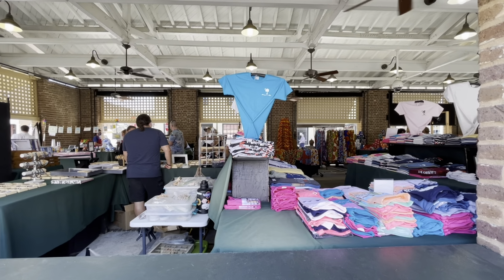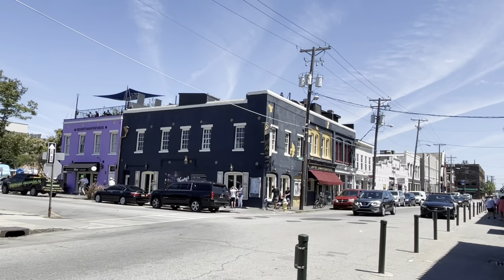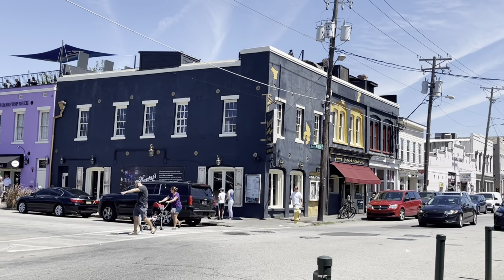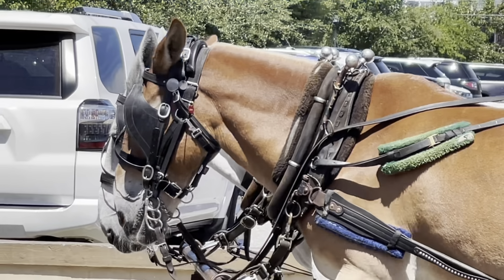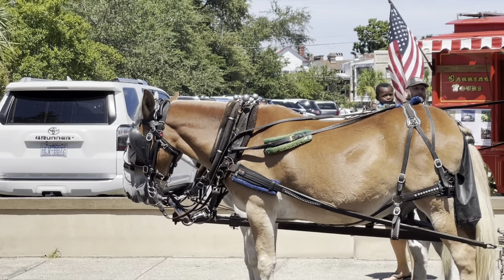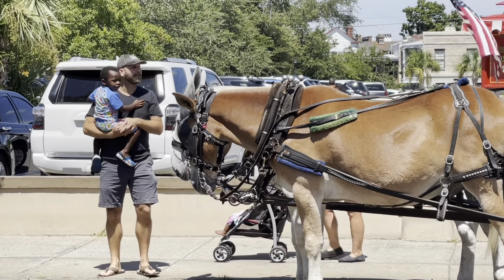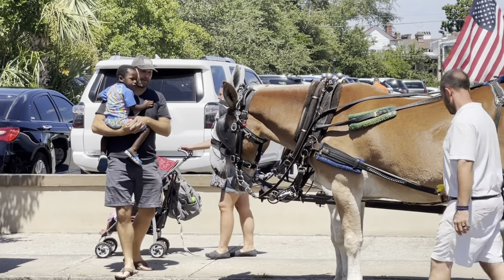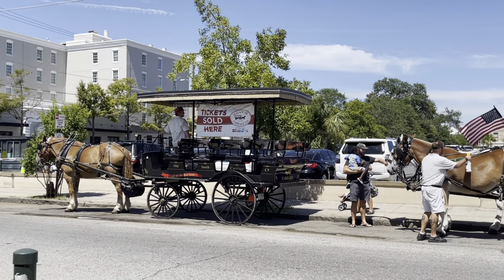Like an open market. Peripheral on the horses keeps the bugs off them. Keeps them nice and free of mosquitoes and bugs that like to bite them.